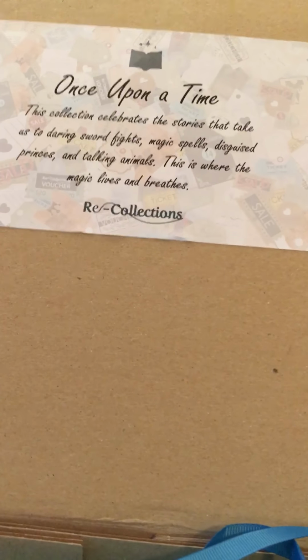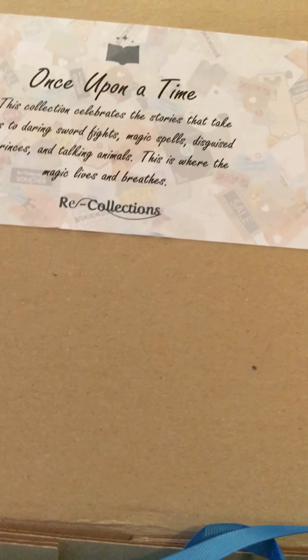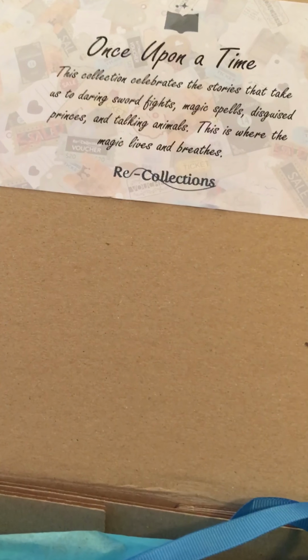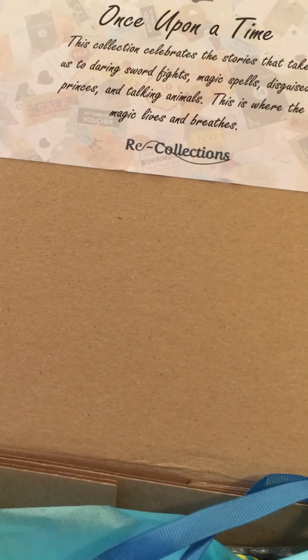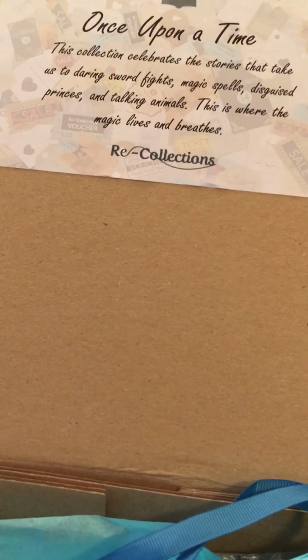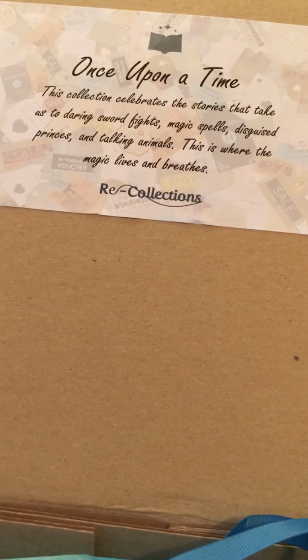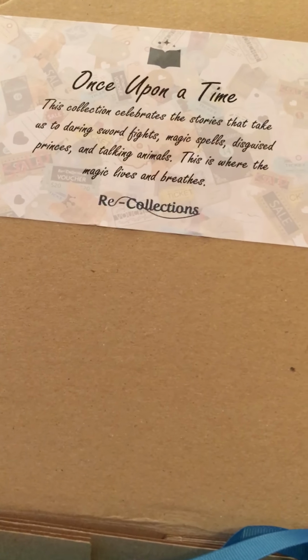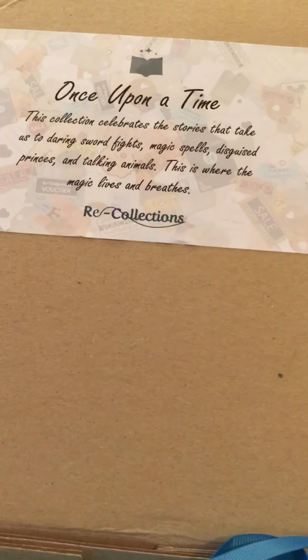I wanted to show you my mystery box from Recollections UK on Instagram, and they're called Recollections Gifts on Etsy. That's a shop name. They've just started this business venture into mystery boxes, and I wanted to share with you everything that's inside because it's all really special and lovely, and the detail that's gone into it is just amazing.